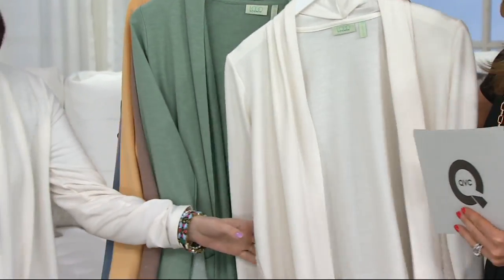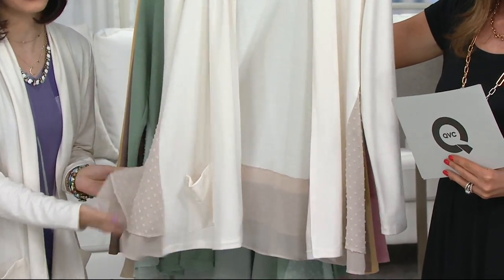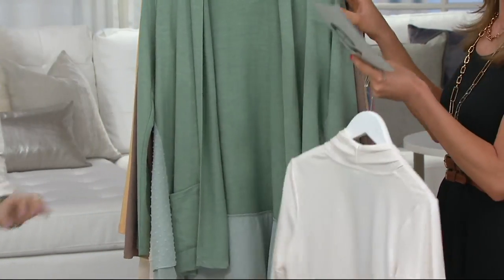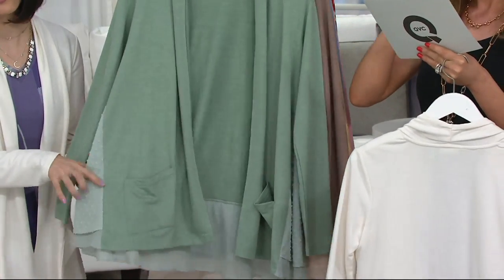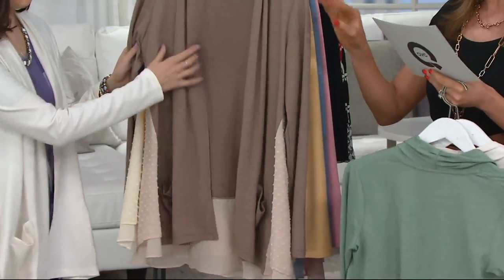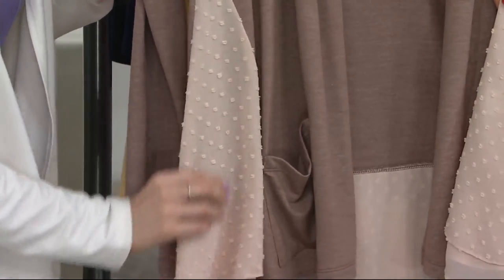That perfect, beautiful white. And check this out, all this gorgeous Swiss dot detail with this kind of cool, unique take on tonal. It's a little ballet nude. Then we have lily pad, extra extra small through 3X. That soft, pretty lily pad with that cool blue-green. Then we have cocoa, all sizes available there. Ooh, cocoa. Isn't that a gorgeous, warm neutral? And this color right here, we call that latte in that Swiss dot.